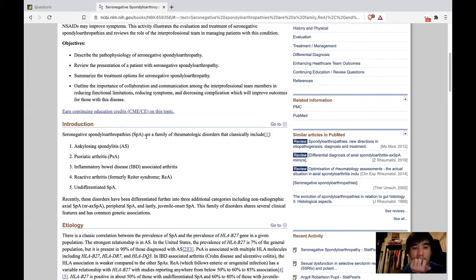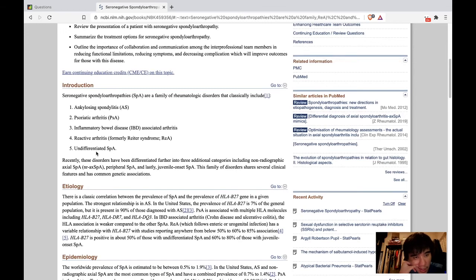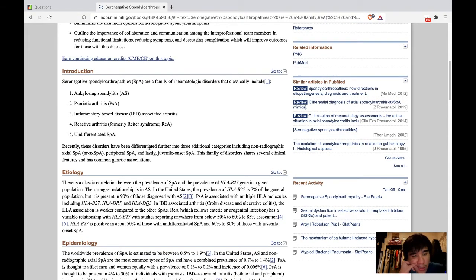Seronegative spondyloarthropathies (SPA) are a family of rheumatologic disorders that classically include these things. Recently, these disorders have been differentiated further into additional categories, including non-radiographic axial seronegative spondyloarthritis, peripheral seronegative spondyloarthropathies, and lastly, juvenile onset seronegative spondyloarthropathies.